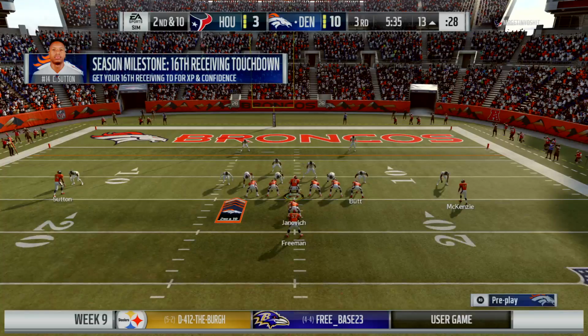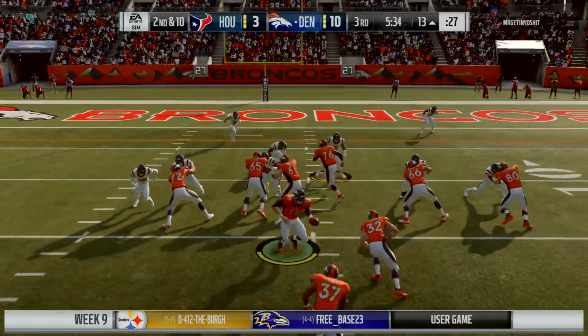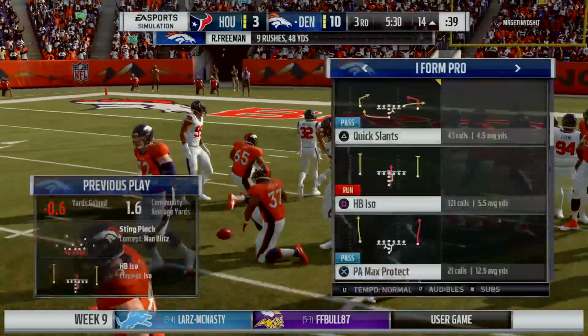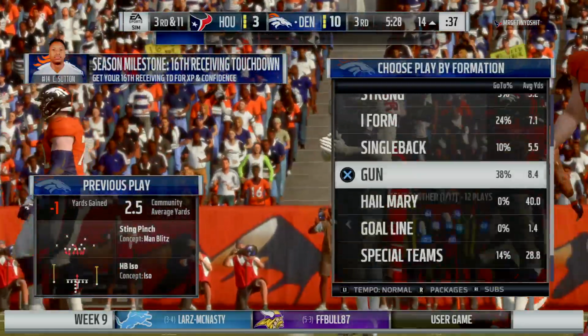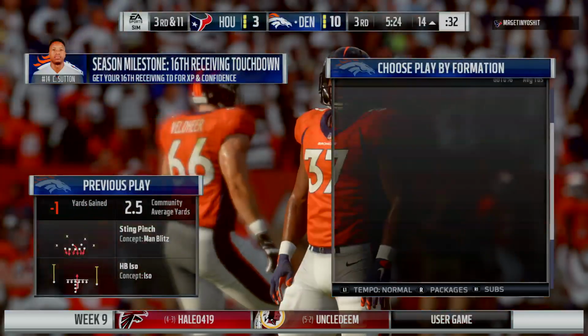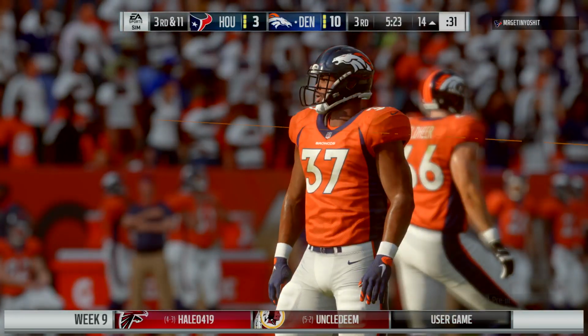All right, now, Lucky 56. Here we go. Lucky 56. 39. Now a handoff. It's Freeman. And he is met quickly in the backfield. Down he goes, folded like a lawn chair. He'll wind up losing a yard on the play, and that'll bring up a 3rd and 11 situation.